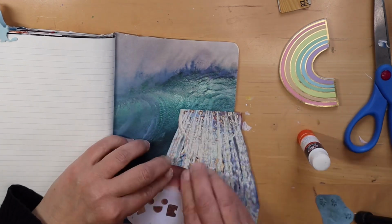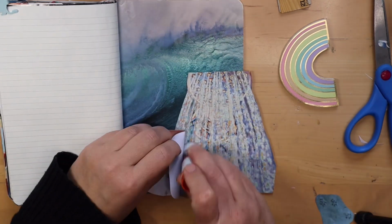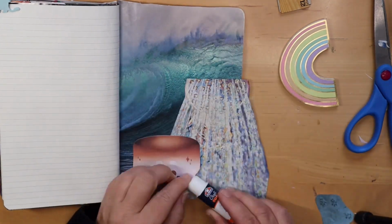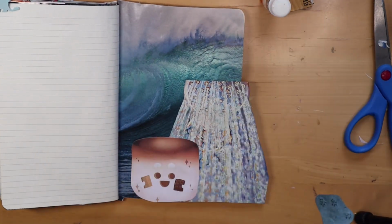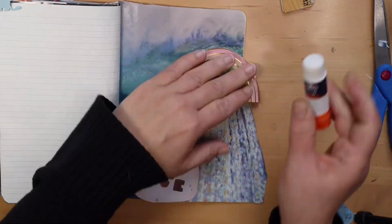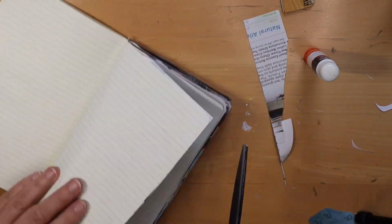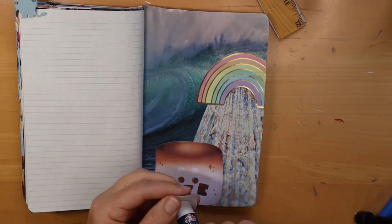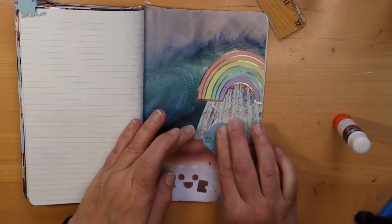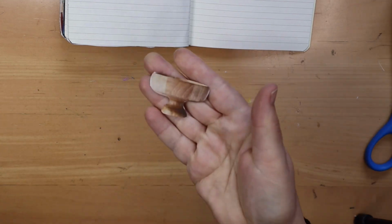So here's this little squishy marshmallow, and he's sort of maybe taking a bath in the faucet. It's got some water coming out of there. He's got the wave. I'm going to put the rainbow right over the faucet. Yeah, this one I don't have a story for either right away. Sometimes the images, I feel like they're telling me a story, and sometimes I kind of have to sit with it for a minute. But that did it with that one.